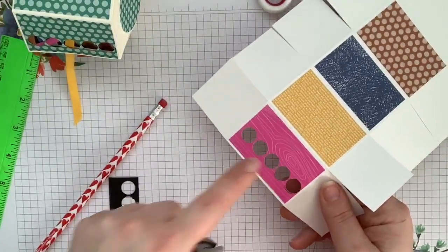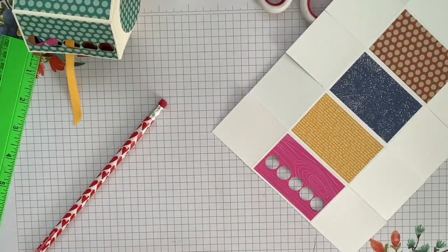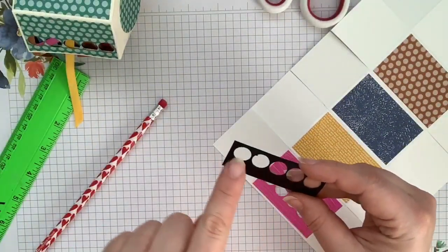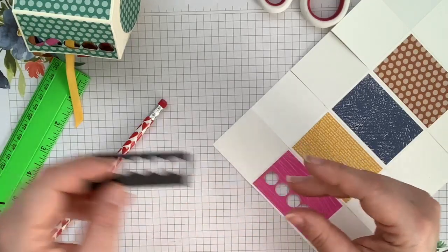Ooh, that one's really close. Okay, so there you go. Now you've got your circles. And keep this, maybe if you want to make more, you'll have a template. Once you get it figured out, you'll have a template, but always test it and make sure you've got things spaced the way you want on a scrap of paper, okay?